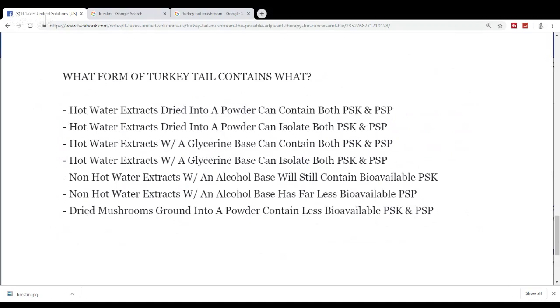In terms of finding it in capsule form, because you're typically going to find these powders in a capsule form. Sometimes you can find the extract powders, sometimes in bags and whatnot. That's fantastic. But you can sometimes find the specific extracts of PSK and PSP in separate, isolated form. That's a fantastic thing when you know what you need and what you want to focus on.